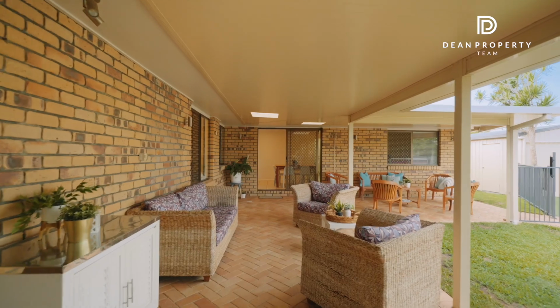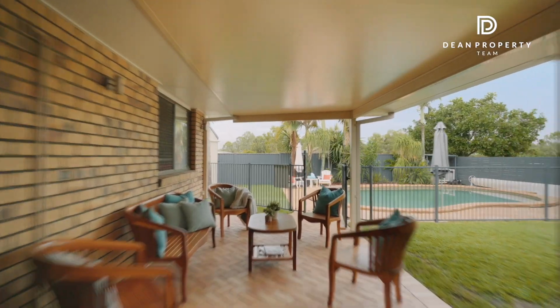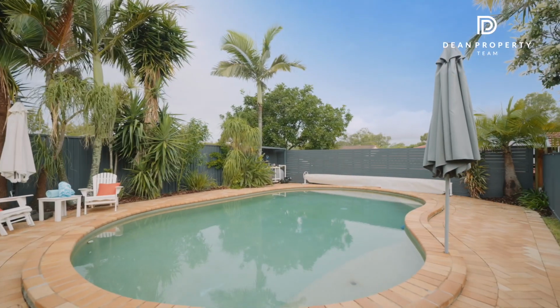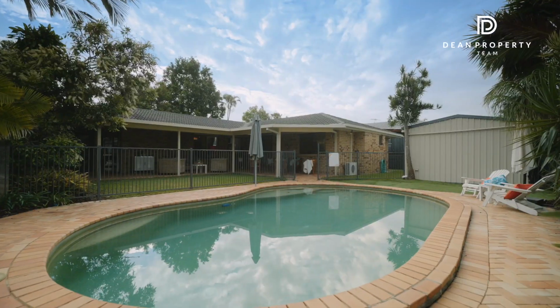All of this flows out to the massive outdoor living area and pergola, which aspects to the saltwater inground pool. A wonderful asset for the whole family, especially for keeping the kids entertained over the warm summer months.